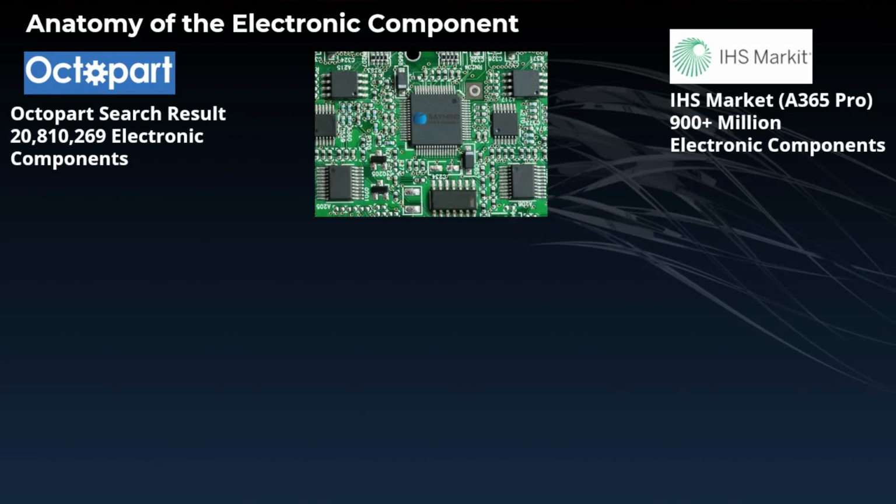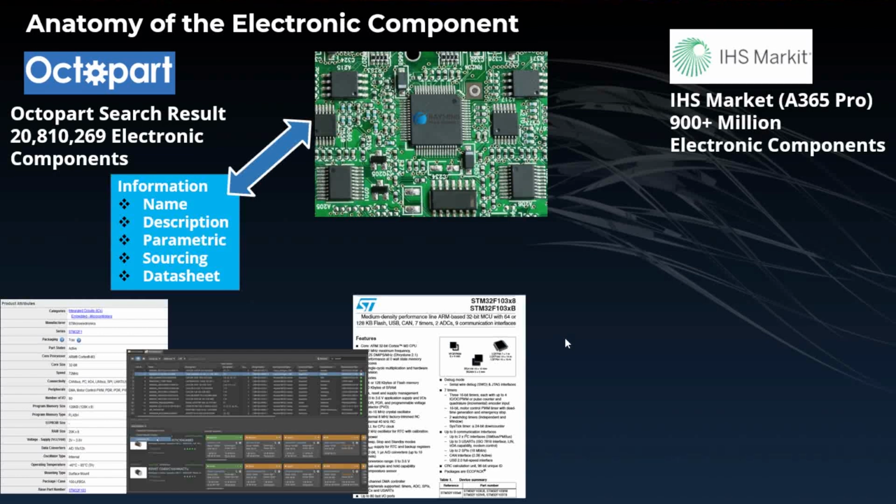But what is common is that every single one of those components is unique in some way, yet their makeup is the same. If you dissected a component, you would see the same individual parts in it. First off, you would have information: a name, a description, the parametric information, the sourcing, and the data sheet. A little word about the data sheet: it may not be correct, but it's there. Keep in mind that not all data sheets are to be trusted.